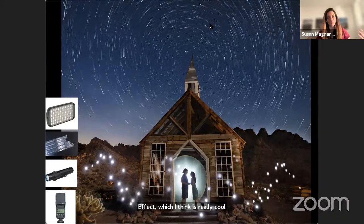Here's one more picture taken at this cool church. This is actually at Nelson Ghost Town in Las Vegas. I do light painting workshops here all the time, and it is a fantastic place to go to because there's so many cool structures. So that structure you just saw, the abandoned car, this church, we're going to get to a crashed airplane. If you guys want to learn how to light paint, come join me here because this is the spot to be.